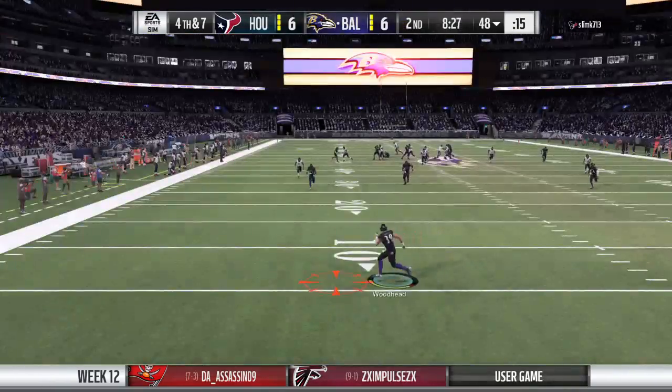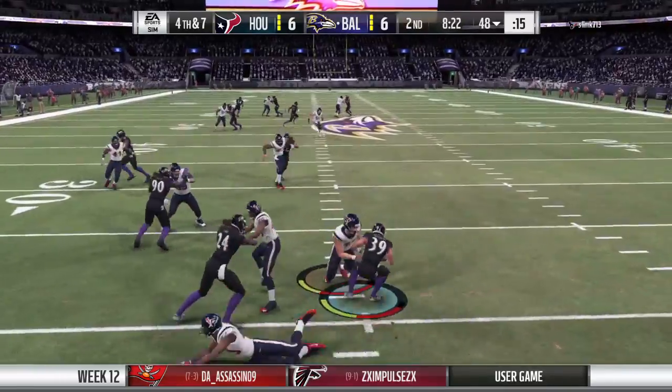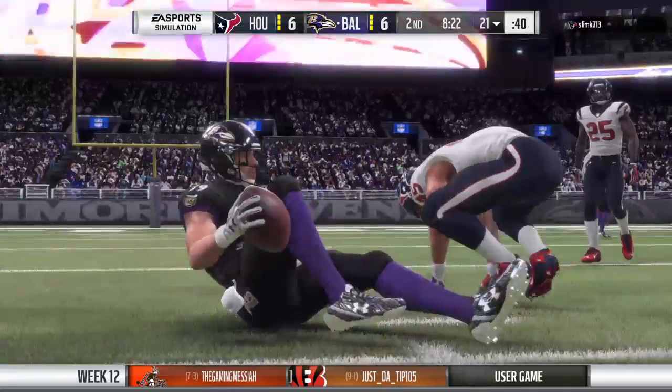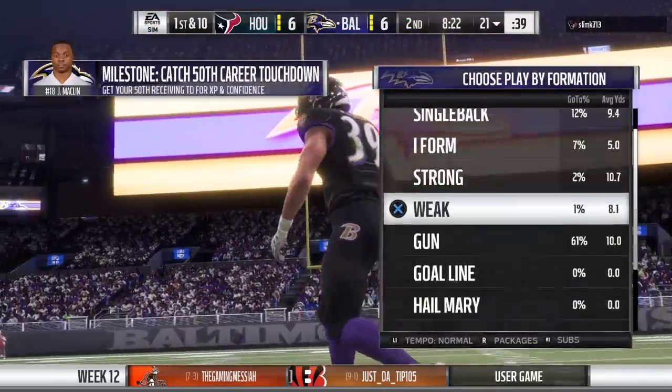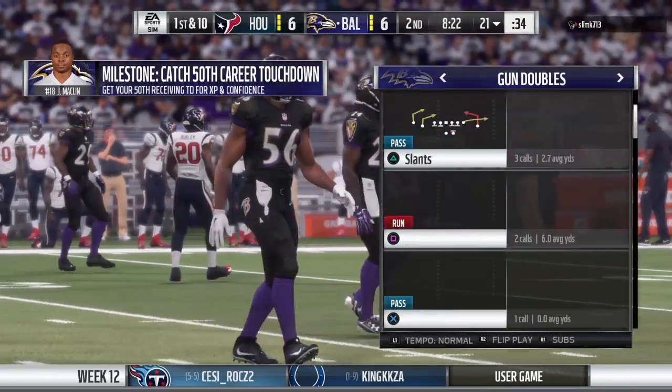Only 2 punts for him last week in the loss as he gets this one away. This is fielded at the 7. Nice job bringing that one back. 14 on the return. And the Ravens, they'll take over. And now here come the Ravens.